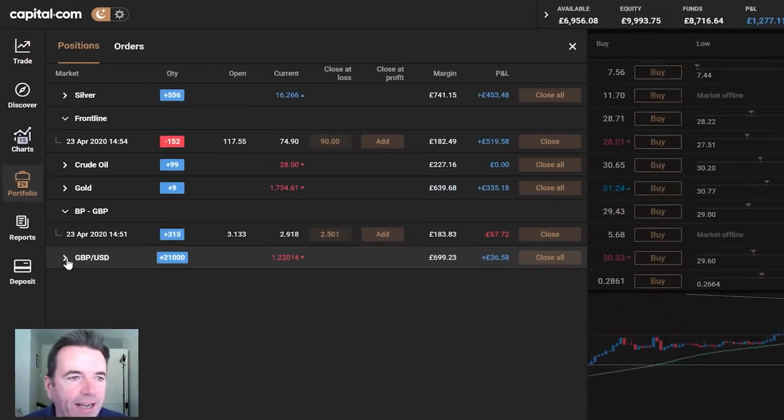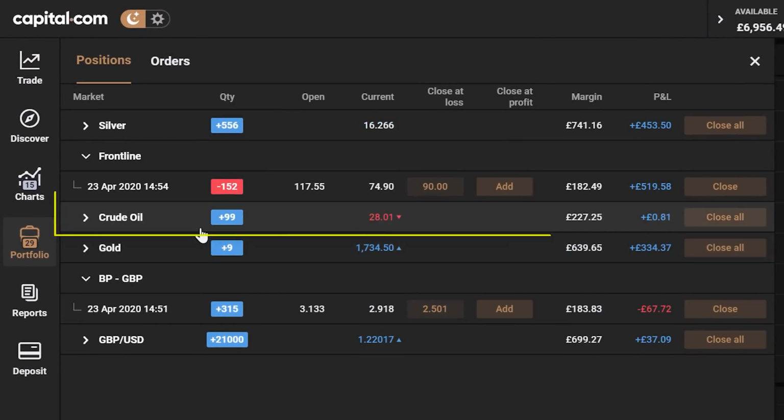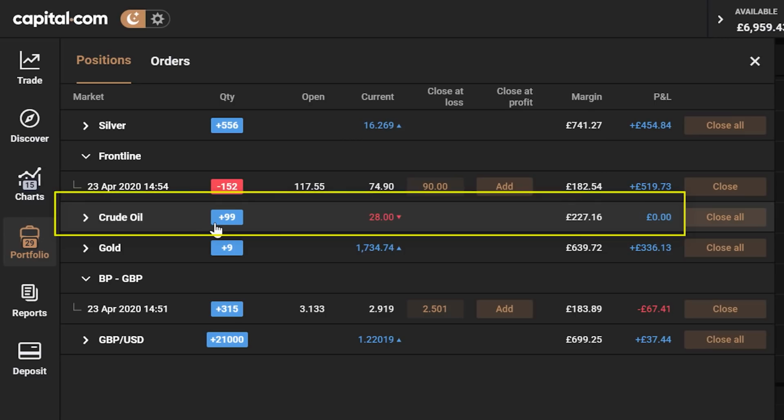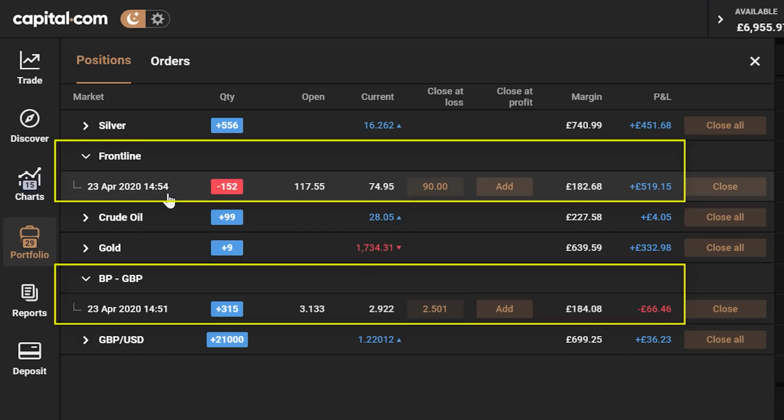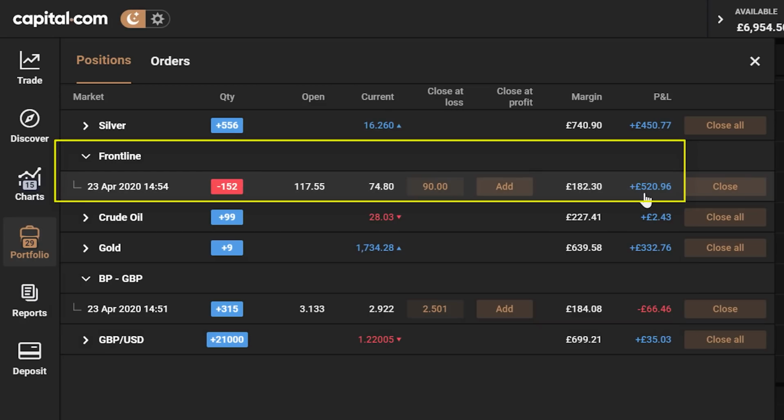We do have a trade running on oil at the moment. We bought 99 barrels in the previous video. That order got filled, pretty much break even at the moment. But these are the two stock trades we did in the last stock trading video. So buying BP at £3.13. That is underwater at the moment, down £66. But the Frontline short is the one that's really paid off. So selling short Frontline at 117, currently trading at 75. So we're up just over £500 on that.